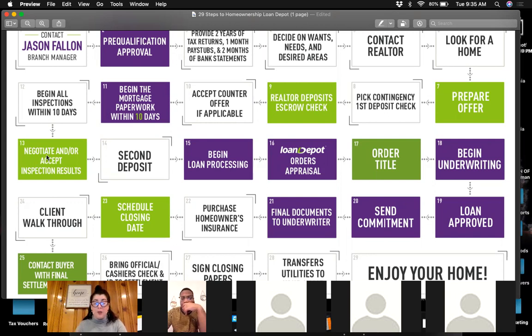Then once settlement happens, the buyer can hire whoever they want and fix any of the repairs. So depending on the type of house and the situation, it depends on whether you ask for a repair or a credit, or sometimes you do a combination. Any questions about that?